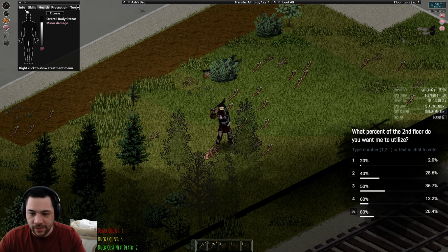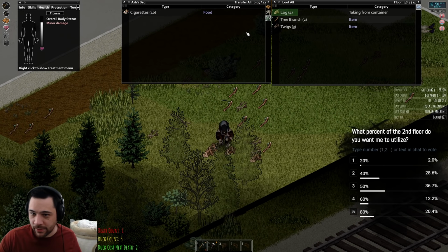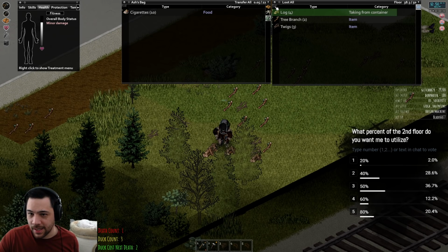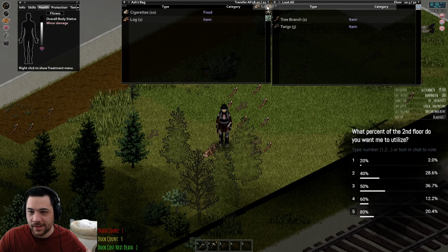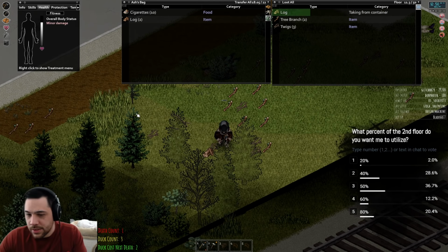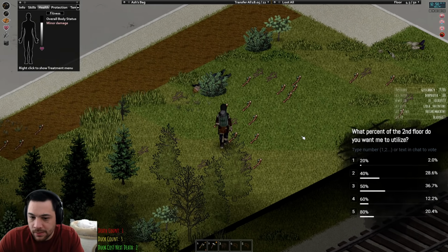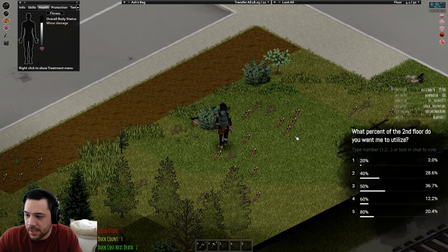Man, because of all the heavy lifting I've been doing, well, no, this speaks to me on a deep level, but my character has been in a terrible, terrible fatigue or whatever. So we're looking at something around 50% so far, as the poll says.